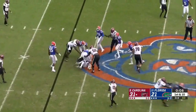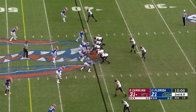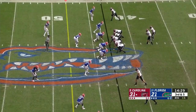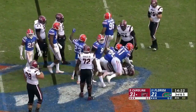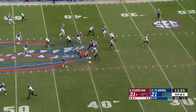On the cutback, Turner picks up a couple on what will likely be the final play. They run A.J. Turner on 2nd and 8, and he gets it for the Gamecocks, leading by 10. And they're going to run it, and a huge play in the backfield by C.C. Jefferson, taking down A.J. Turner. Turner there.